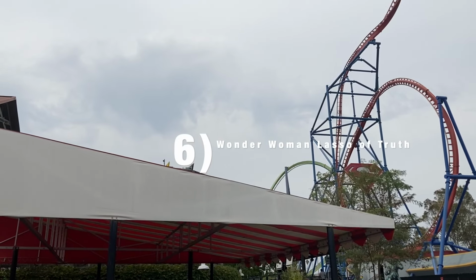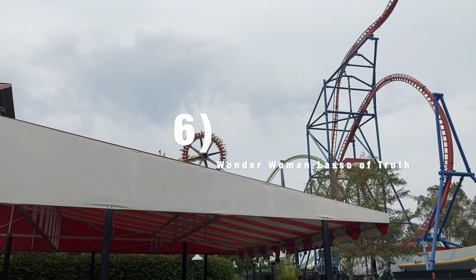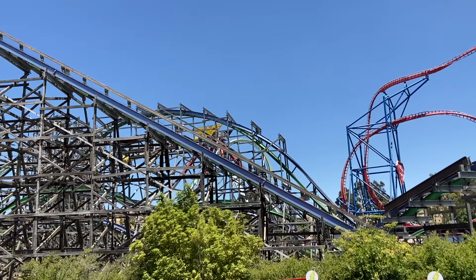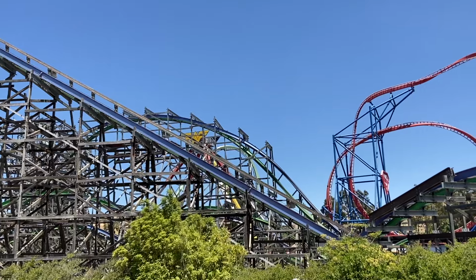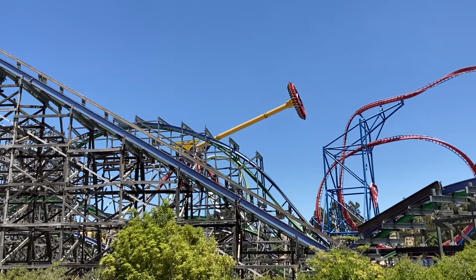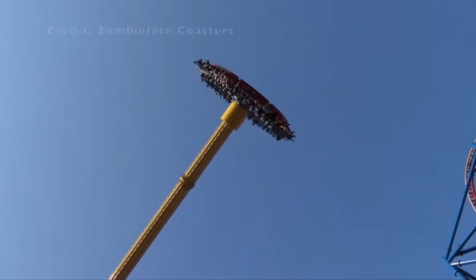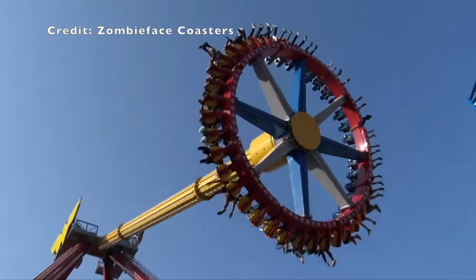Number 6, Wonder Woman Lasso of Truth. This is the last non-coaster on the list and the best flat ride in the whole park. It's a Zamperla Giant Discovery, and a ride that provides some awesome speed. In fact, it's the fastest ride in the park at 73 miles an hour, and just like Sky Screamer, it goes 150 feet in the air.